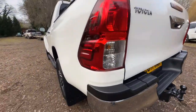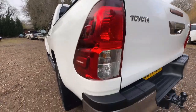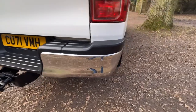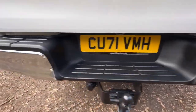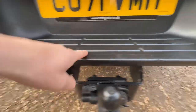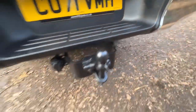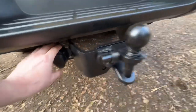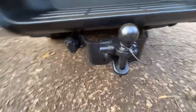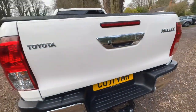Passenger tail light is in nice clean condition, no misting, damage or cracks. The rear bumper is again in superb condition, no damage. A couple of little marks just commensurate with use, but nothing heavy. It's got a decent tow bar on it. It's got the earlier style electrics, which is unusual to see. Obviously that can be changed if you're bothered, but the tow bar doesn't look like it's been used at all, to be fair.